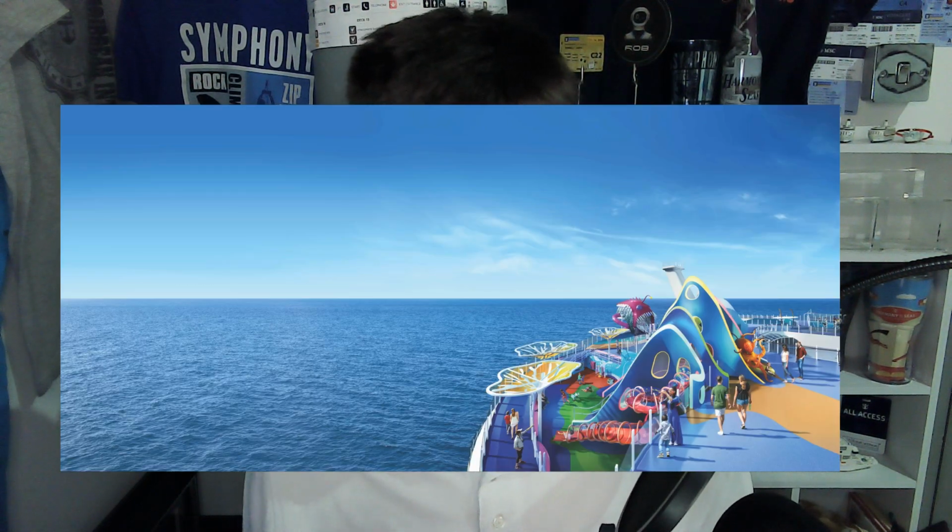So getting to the back of deck 16 is now the Sports Court. Like El Loco Fresh, the Teens Club, and the Arcade, it has been moved up a deck. And there's lots of changes on there. So the Sports Court and the Mini Golf have swapped places. They have got rid of a FlowRider, which is very surprising, but they have replaced it with a 2-story kids play area, which looks very cool and interactive, and it goes down to deck 15.